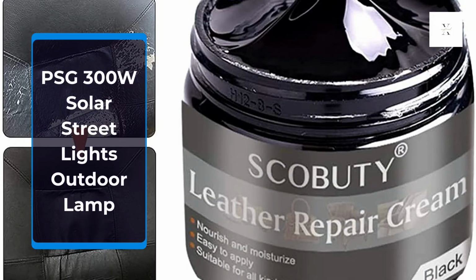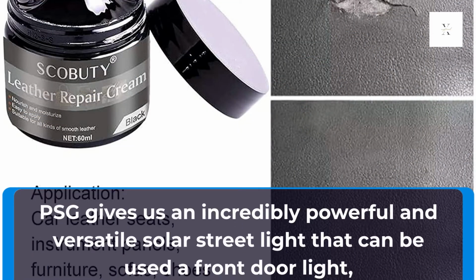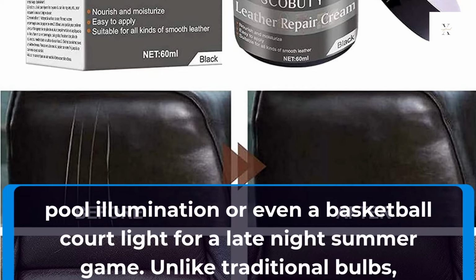PSG 300 watts Solar Street Lights Outdoor Lamp. A strong contender for our best premium pick. PSG gives us an incredibly powerful and versatile solar street light that can be used as a front door light, pool illumination, or even a basketball court light for a late-night summer game.